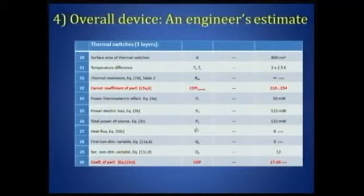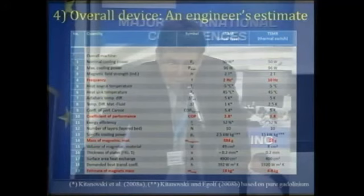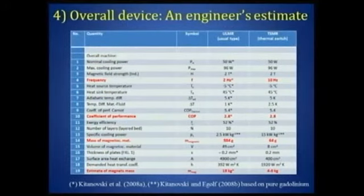You can see I made a comparison between a normal, I already say conventional, magnetic refrigerator which is not on the market, and one with such thermal switches. And you can see the red things, which I put in red because they are a bit important. I said 10 Hertz instead of 2 Hertz. Mass of magnetocaloric material of 64 grams instead of 380. And a magnet of 4 to 6 kilos instead of 18 kilos.